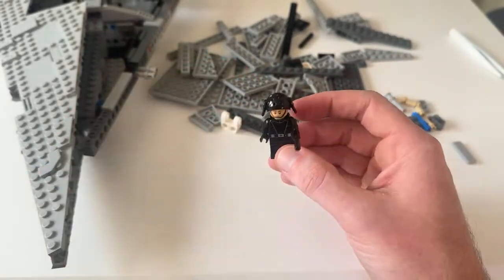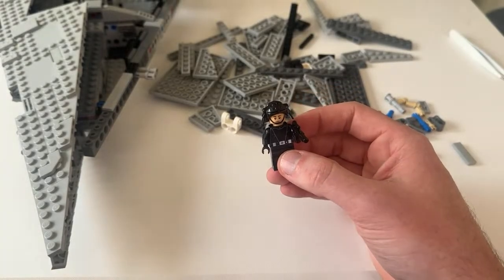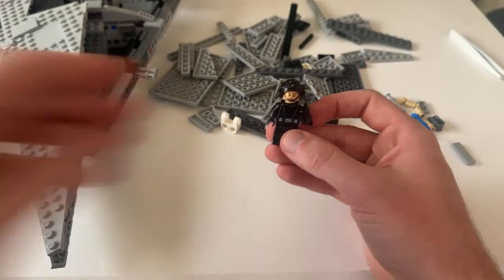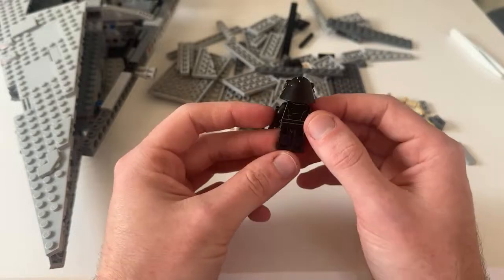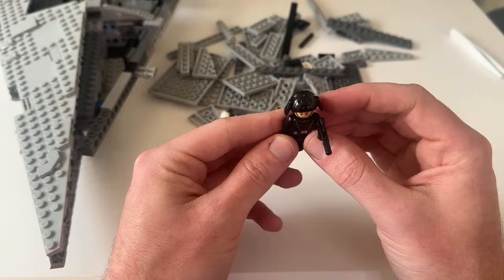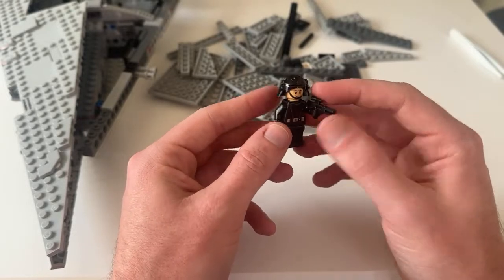So this figure, which one is this? This is the, what is this guy called? I don't want to get the name wrong. Imperial Navy Trooper. So this is the 4th figure we've built. And he looks pretty good and got some chest printing. No leg printing, which is a little unfortunate. Maybe dual molded legs would have helped a little bit as well. I do like the helmet. But yeah, pretty solid.